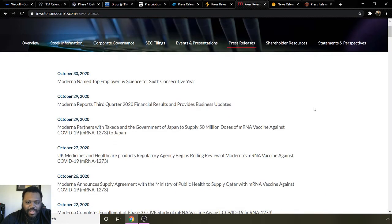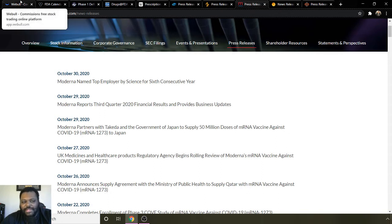So going to some background information on them. Moderna partners with Takeda and the government of Japan to supply 50 million doses of mRNA vaccine. So that's basically their vaccine. It's called mRNA-1273. And then UK Medicines and Healthcare Products Regulatory Agency begins rolling review of Moderna's mRNA vaccine against the pandemic. So that's the same one, the mRNA-1273. So they're basically getting theirs reviewed by Japan and reviewed by the UK, which is good news for the company as a whole. That's why I have them on my list, because the more updates that come from there, if it's positive news, it will make the stock go up.